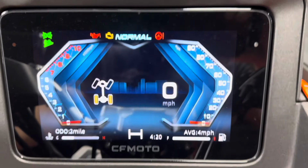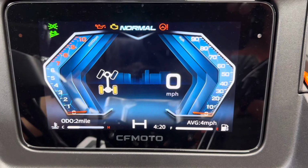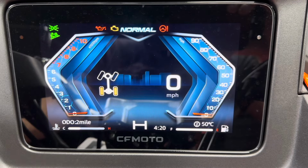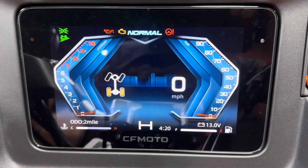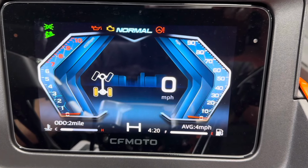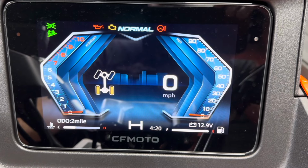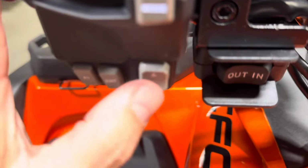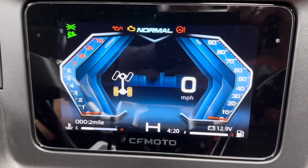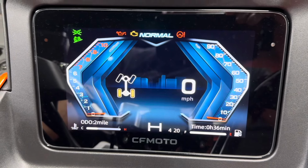What I did not go over was the bottom, and I hit the wrong button here. Let's see if I can get this on here. Okay, so right here, if you watch this screen, you see it says 13 volts, time, your average miles per hour, 50 degrees outside, etc. It just basically changes all that, okay? That's it. And I'm doing that with the little arrow buttons here on the dash, to give you an idea. I don't want to hit that again. Okay, I think that's it, folks. I don't have anything else to really talk to you about.